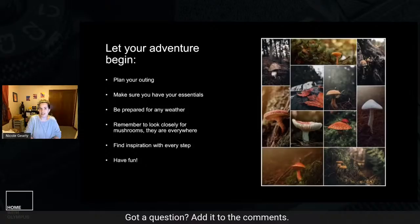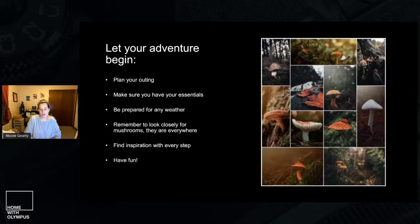Whatever you're doing, just make sure that you're having fun, and it shouldn't be stressful to be behind the lens. I know a lot of us use photography as a stress reliever. So don't get stressed out when you're out there. A lot of the mushrooms are really not going anywhere. It's not like wildlife photography. You don't have to worry about them chasing you down or anything like that. Just have fun with it, take your time, and enjoy every step.